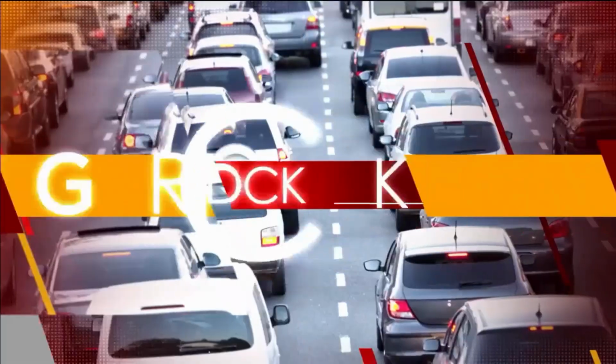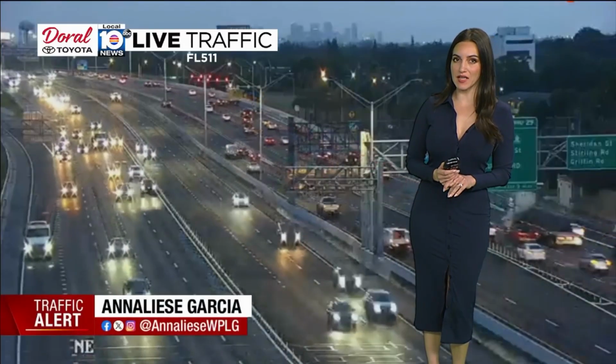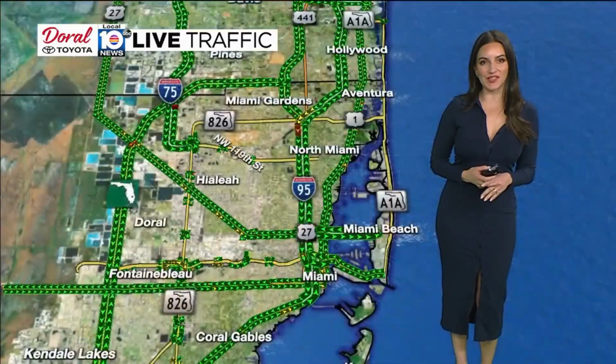Developing this morning, a live look here at I-95 going north and southbound at Pembroke Road, Broward County. You guys are looking good out there. You're accident and incident free, but your southbound lane is starting to build up. Well, actually both south and north. Lots of cars starting to hit the road as the sun starts to go up.